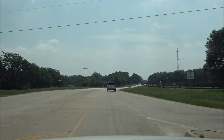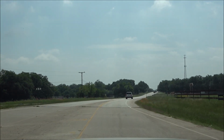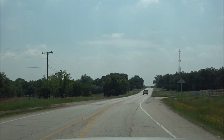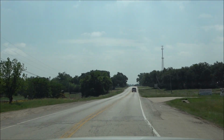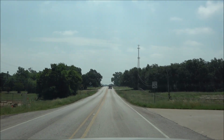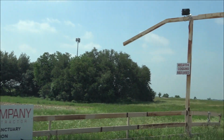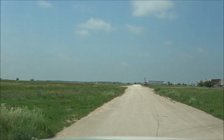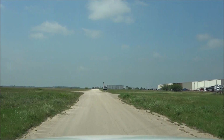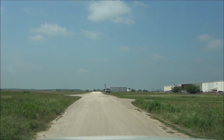That's the thing I don't like about their service roads. It makes things iffy. Is this open? I don't know if this is open or not. Well, I guess it is. Yeah, okay, cool. So this is actually their driveway. Good. They're right next door to the Bloomer factory, so I'm seeing all these Bloomers out here. No big surprise there.